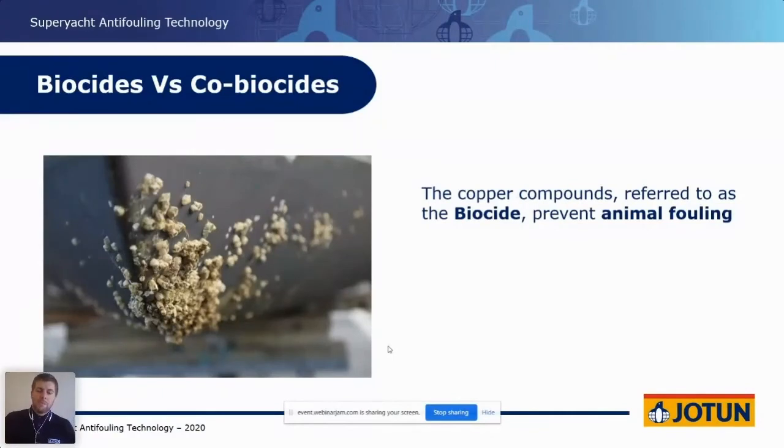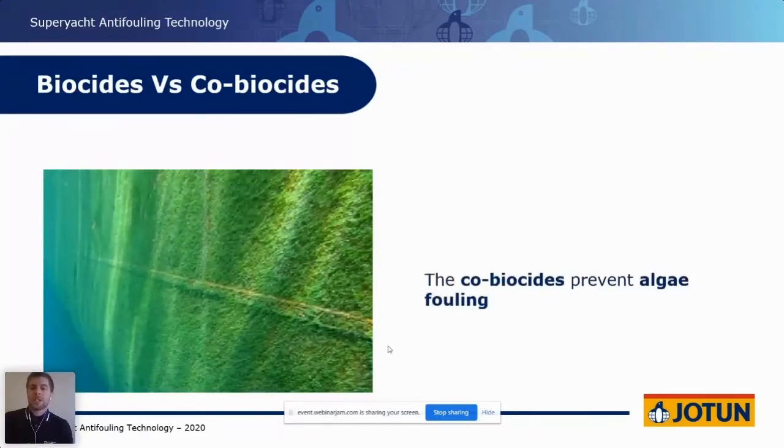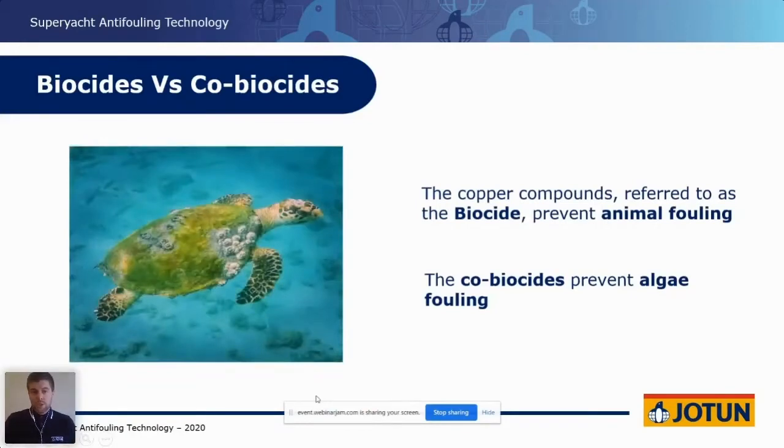But there is also another biocide, effectively, that's put into products, or should be put into products, in my opinion. And that is what we also use, which is co-biocides. Now, co-biocides are there to prevent the algae, the green, the plant fouling, okay? It is extremely important to have a product that has both. But I can assure you, there are big manufacturers, obviously I'm not going to name any, that still supply products that only have one of these components in.